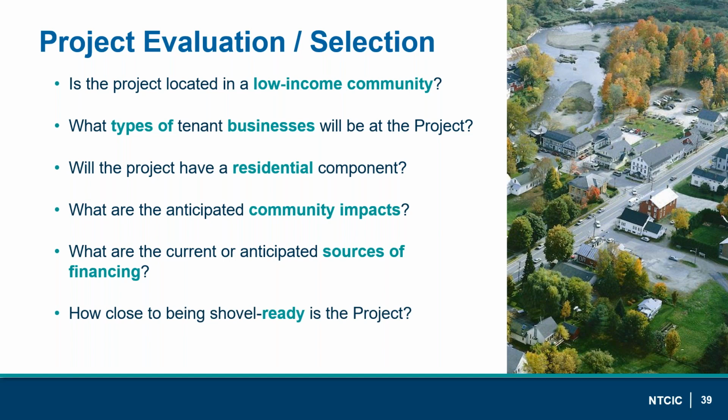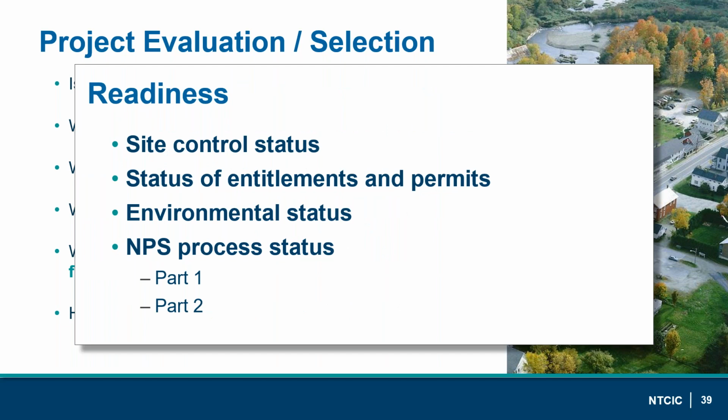And we also want to know, how ready are you? How shovel ready is the project? Do you have site control status? Are entitlements going? And where are you in your NPS process?